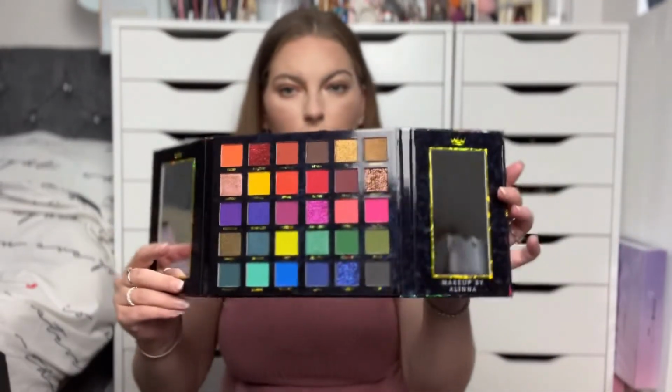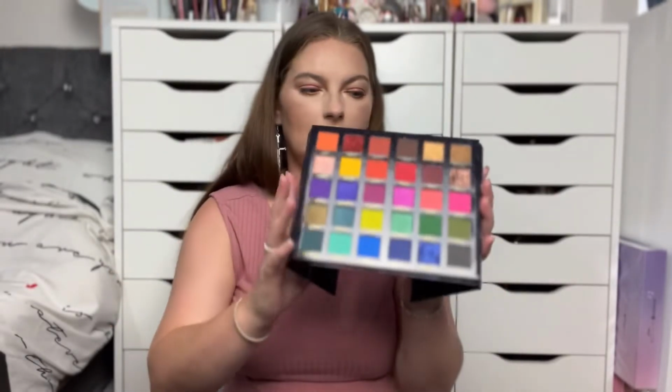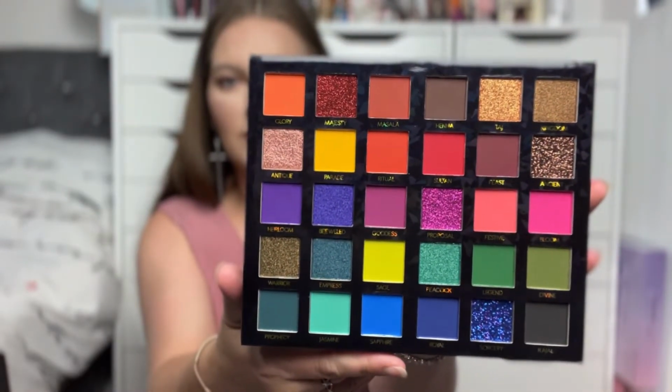So yeah, we've got 2 mirrors, so it's not double-sided, but that kind of vibe. And then inside the package, the palette just looks like that. It looks gorgeous. This looks stunning. So I'm going to do some swatches. I think I'm going to do them here down my arm. I'm not very good at swatching on the arm, so I'll do them here.